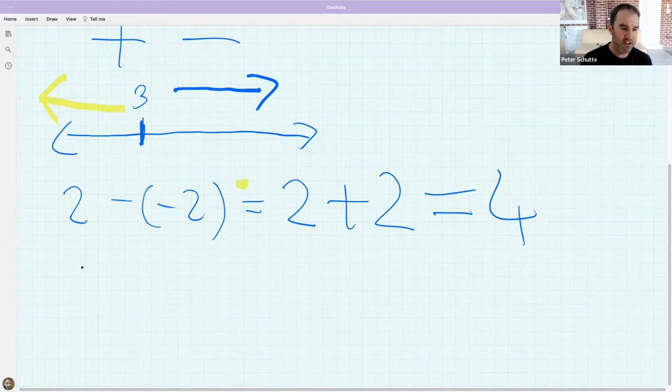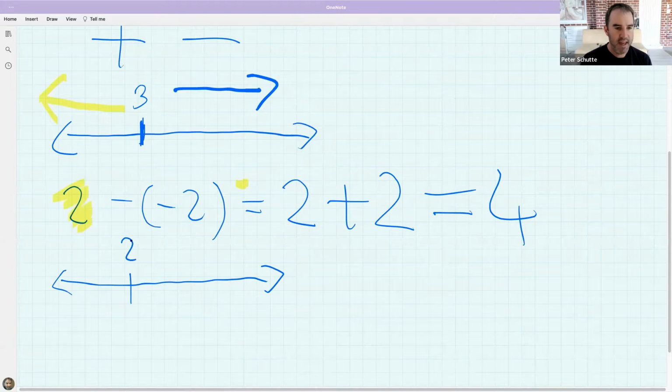If I had to visualize the sum on the number line, what I would say is that the first number is 2. And so I'd find 2 on the number line. And then I ask myself, what is a double negative? It's a positive. And because it's a positive, and I'm adding 2, I then need to go 2 hops in that direction, which gets me to the number 4. And my final answer is 4.